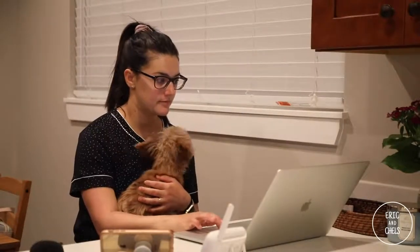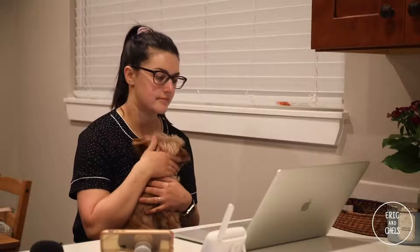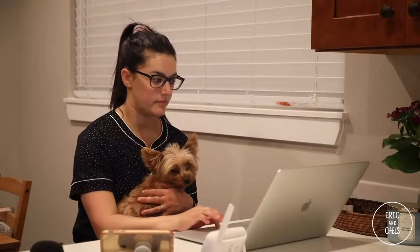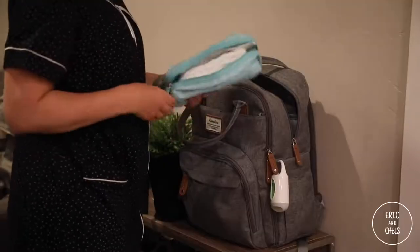And of course, little Rex, who is my sister-in-law's dog, is wanting me to cuddle him. We are babysitting him this week, and I just love this little guy.